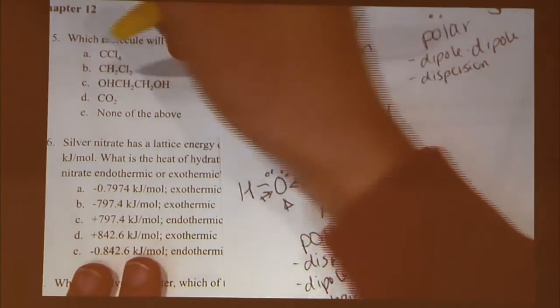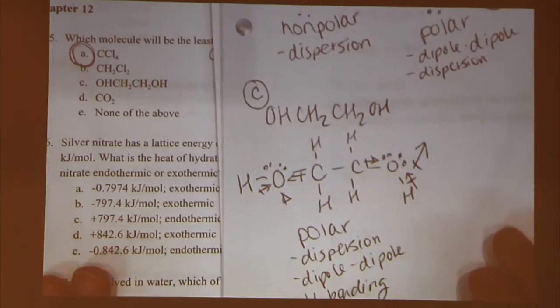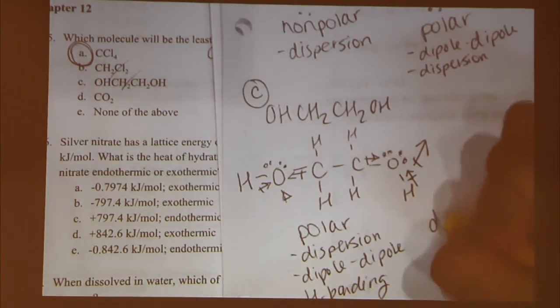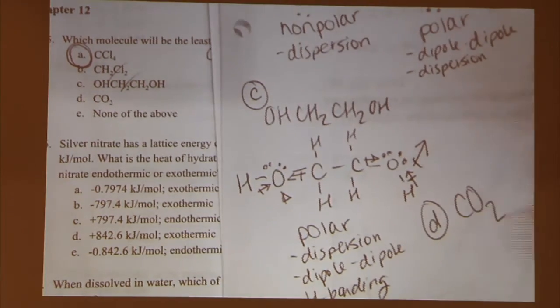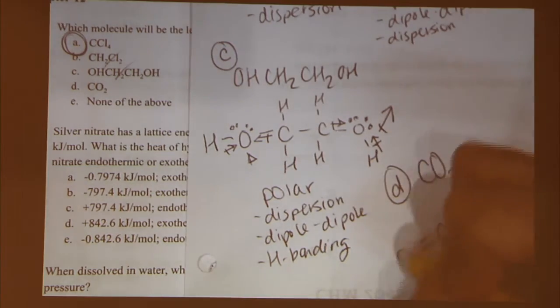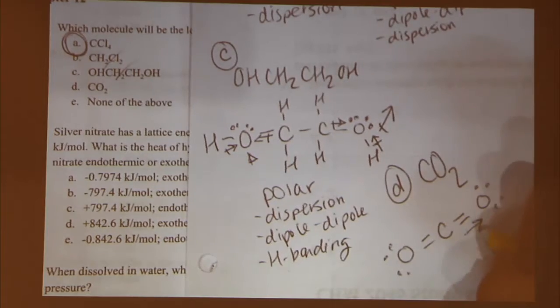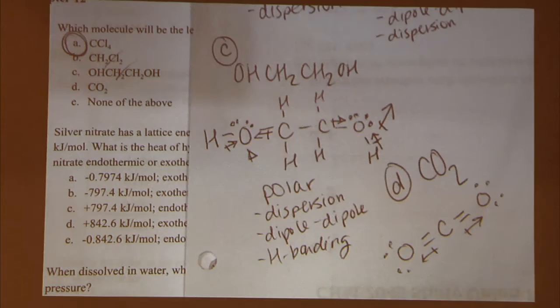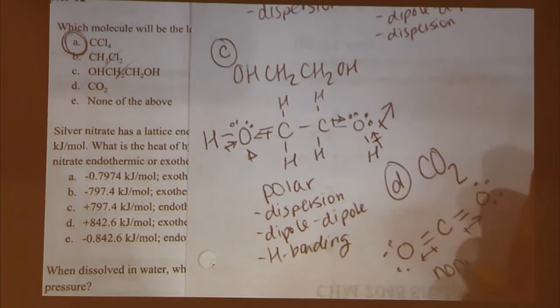So A so far is a good one. It only had dispersion. This one, not a good one. We'll look at D. D is CO2. We drew this one before. We had carbon with double bonds to oxygen on both sides and lone pairs. This one had polar bonds, but the polar bonds canceled because they're going in opposite directions. This molecule is linear, so it's kind of like tug of war, but they're pulling equally. So there's no net dipole, so this is nonpolar as well.